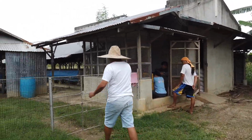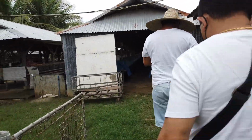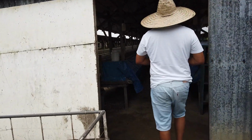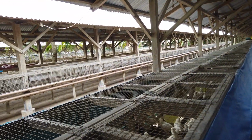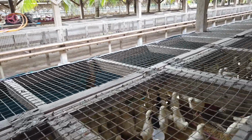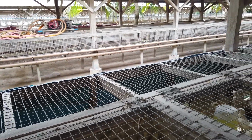So this is our friend Vince, the owner of the farm, and he's going to show me how it starts. This is the area where all the chicks are placed. Oh, here you go. What breed is this, Vince? H&M breed. So all the chicks are in this area.